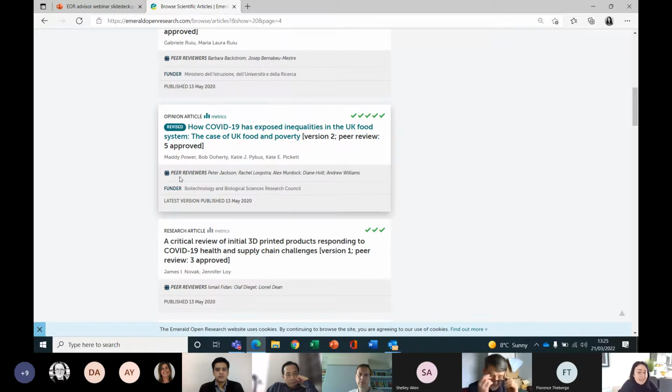What you can also see at a glance at this level is who the peer reviewers are. And we can see that there are 5. And what we can also see from these 5 ticks here is that all 5 reviewers have reviewed the article. It's been through a number of revisions, and it's got to the point where all 5 reviewers have approved it. So that's as many as you can have. But, I think it's quite unusual to get 5 people approve. When you compare that to traditional journals, that's quite a difference.